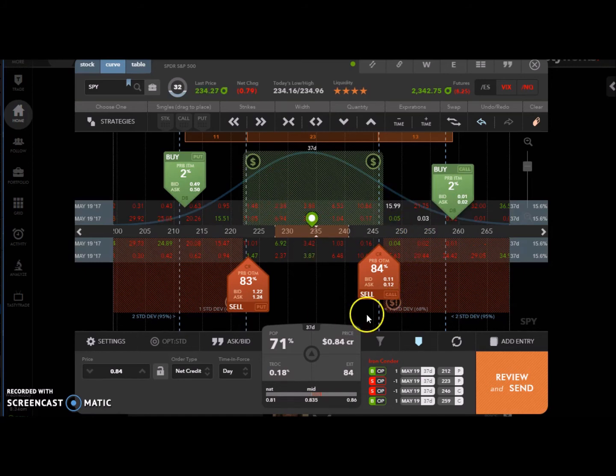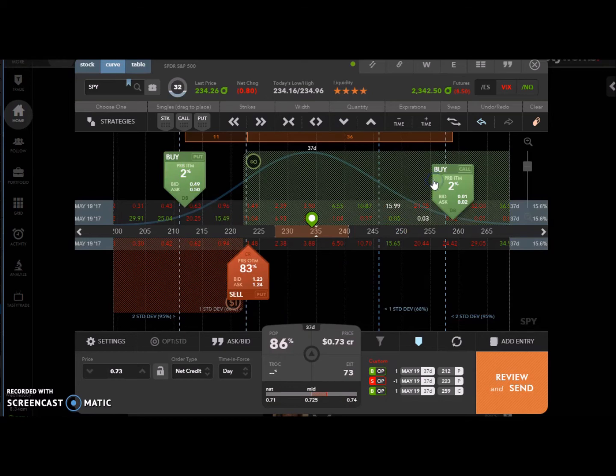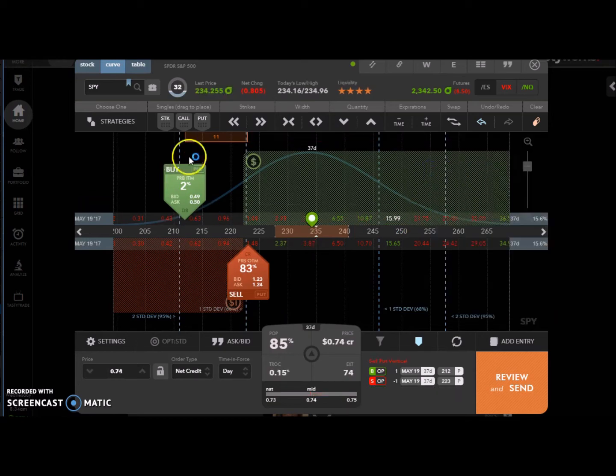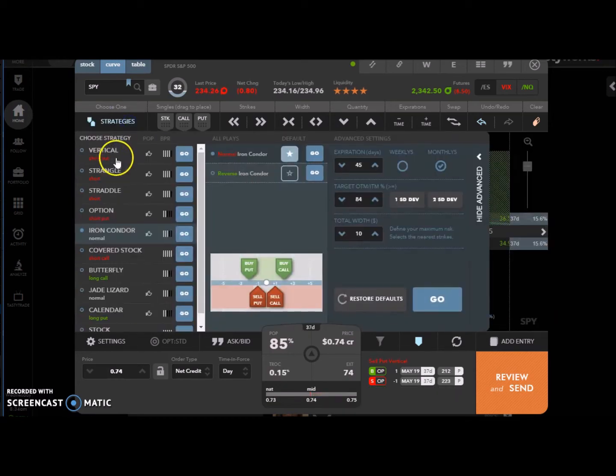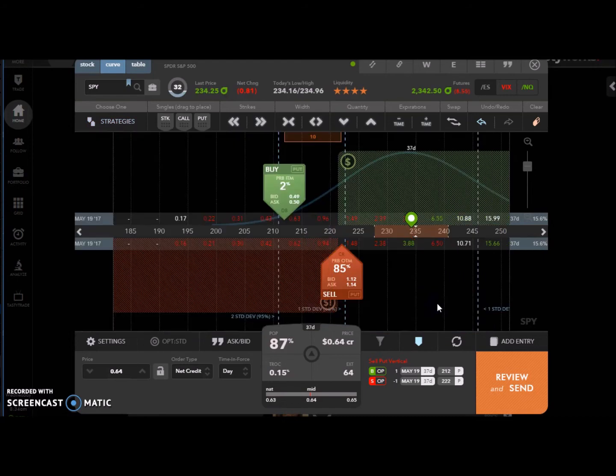What I want, if you're brand new, you might want to start off just doing half, meaning just do this side. Okay. So you can delete this, delete that. That's one way to do it. Or go to strategies, go to vertical, do a short put vertical, make sure the setting is the same, and then here's what it'll look like. Close to 84 and 2.